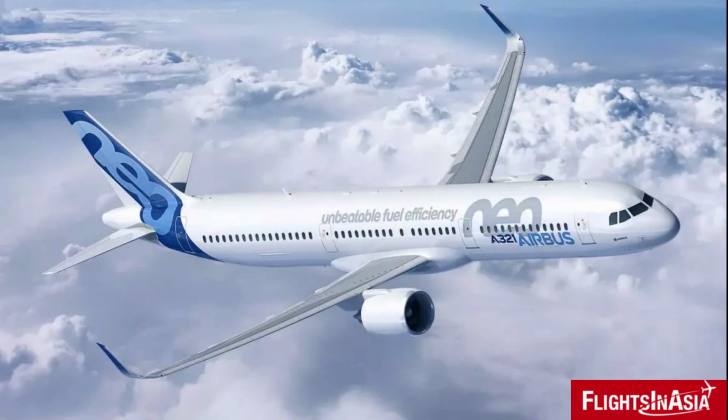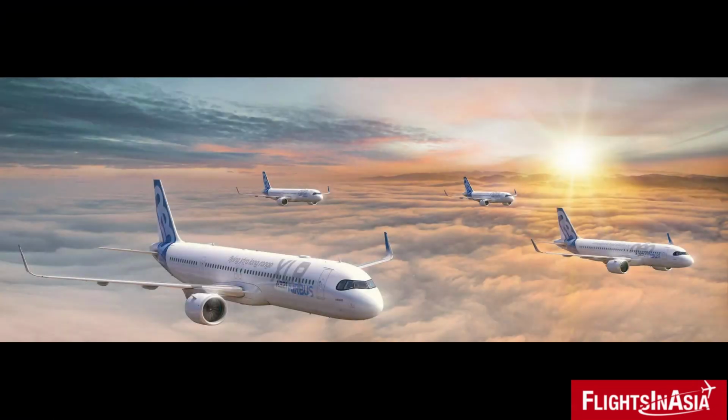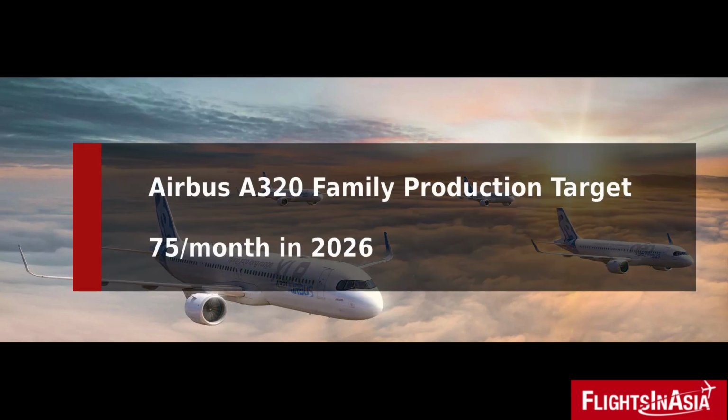Airbus is looking to meet the increased demand for the Airbus A320 and also the A321, with the NEOs now making up the majority of the global backlog for the A320 family of aircraft orders. With this facility, according to Airbus CEO Guillaume Faury, the company looks to ramp up the production rate of the A320 family of aircraft to around 75 aircraft per month.